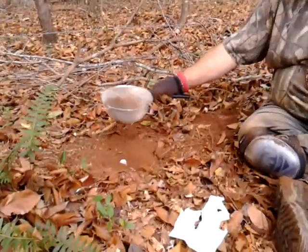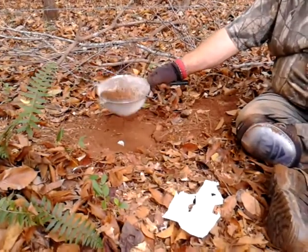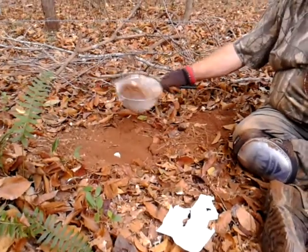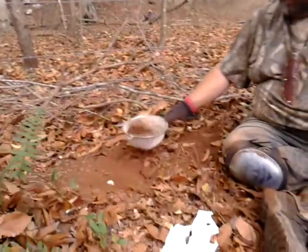You just keep sifting the dirt. You got to know where your trap's at, because some of this you want to pack down. I'm going to pack it down a little bit around the trap so it's firm, and he'll naturally want to step in that soft spot where that pan will fire off on him.